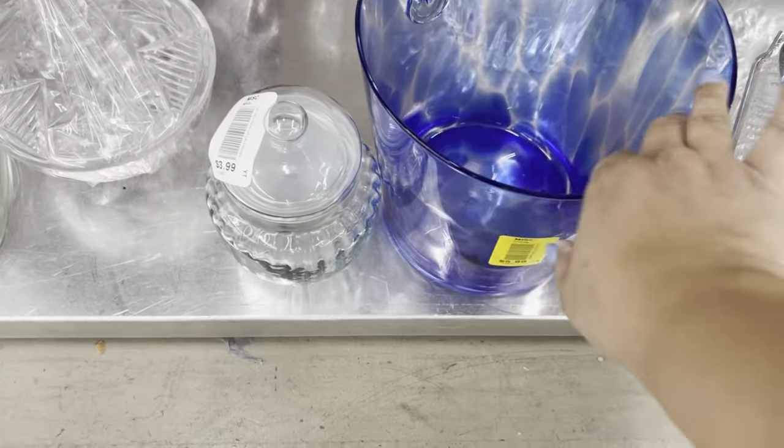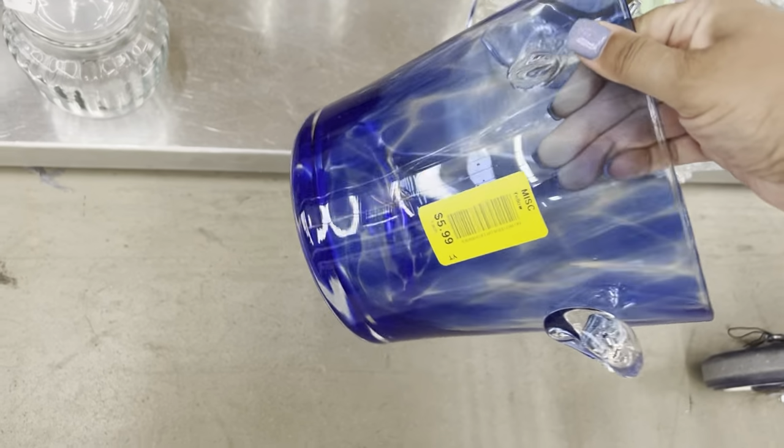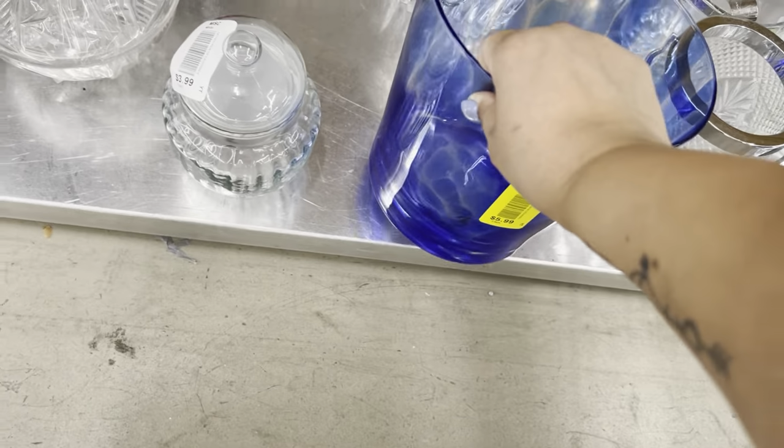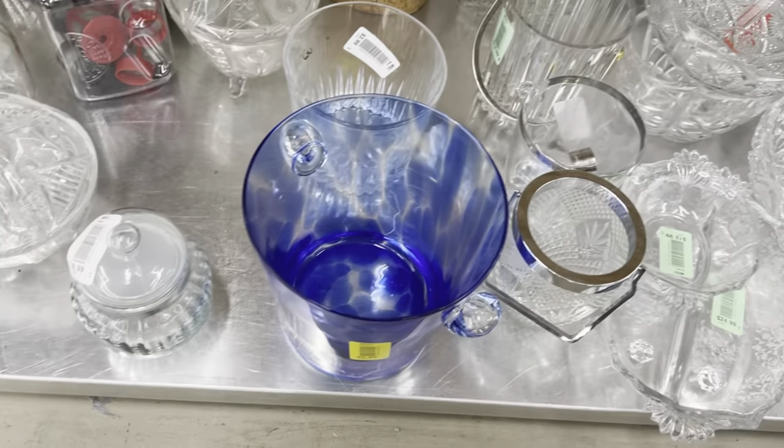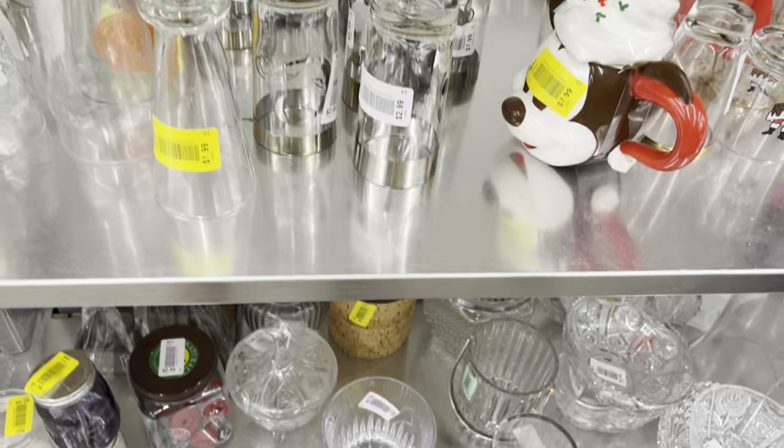I'm completely drawn to the blue on this ice bucket. This would just be, like, for me, or, you know, summer parties. And I thought for a second, like, who am I kidding? I don't have time for summer parties. But hopefully someone picks that up. That is awesome.